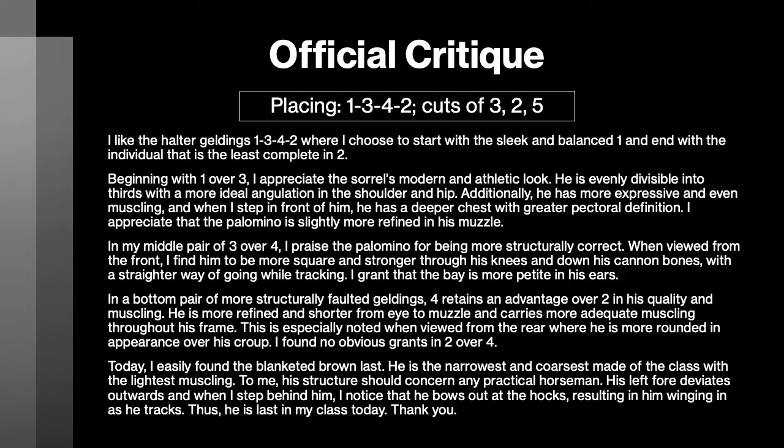I like the halter geldings 1-3-4-2, where I choose to start with the sleek and balanced 1 and end with the individual that is the least complete in 2. Beginning with 1/3, I appreciate the sorrel's modern and athletic look. He is evenly divisible into thirds with a more ideal angulation in the shoulder and hip.